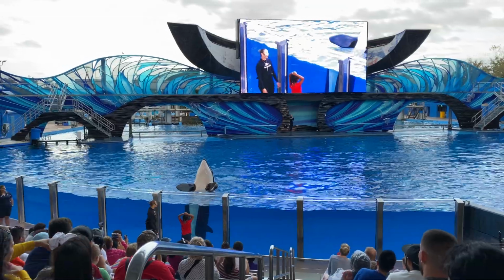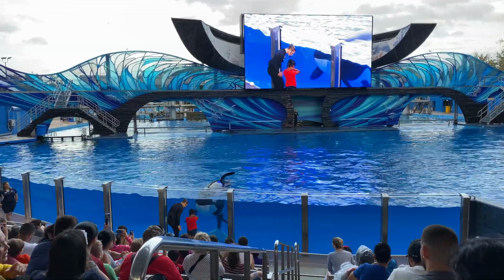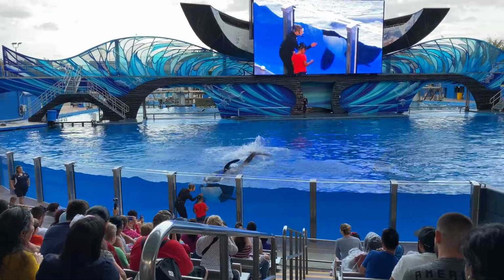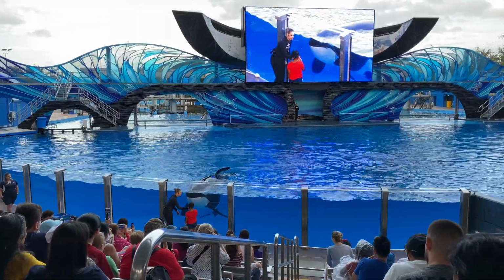Check it out! We've paired different parts of our bodies to different parts of the killer whale's bodies. Go ahead and try this. And Nalani stops her tail flukes. So hands to pectoral flippers and feet to tail flukes. Want to go ahead and give her a fish?